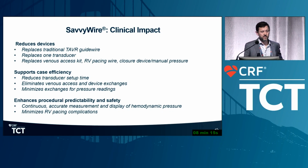When we deploy a valve, we can actually get instant hemodynamics to know whether I need to post-dilate that valve or not, without having to take the delivery system out, put a pigtail catheter in, measure pressures, and get the echosonographer in. I have a lot of hints about what that echo is going to show without ever having to do all those exchanges. And I think the other thing it does is it minimizes complications.